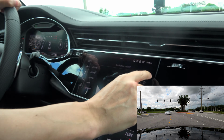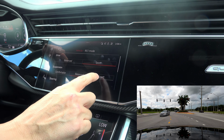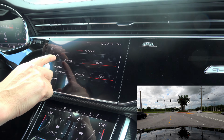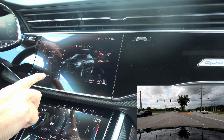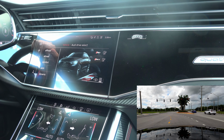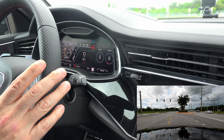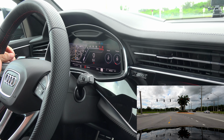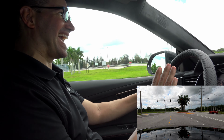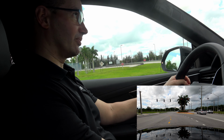Let's just see what happens here. Balance, sport, comfortable. I want to be very cautious here. There's the RS button right here. We're going to be very cautious with this. RS mode is engaged. We're going to be very cautious with this, let me tell you.